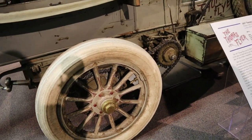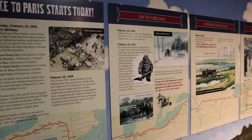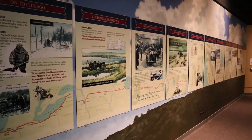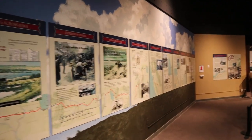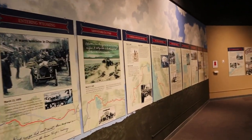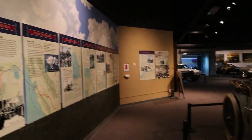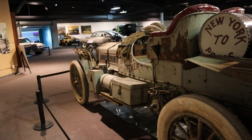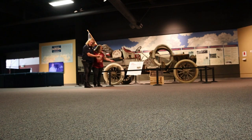That's pretty cool. The entire story of the New York to Paris race is on the wall, and the route they took and the problems that they encountered along the way. It's a remarkable story of man and machine against unimaginable odds, almost like the pioneers that came across in covered wagons.